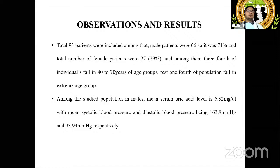Observation and result. A total of 93 patients were included in our study. Among them, male patients were 66, that is 71%, and female patients were 27, that is around 29%. And most of the patients, about three-fourths, fall in the age group of 40 to 70 years.